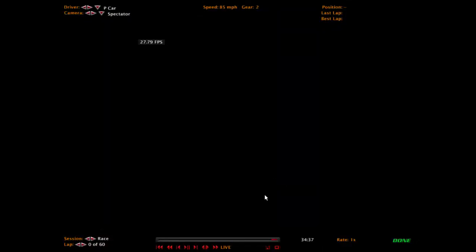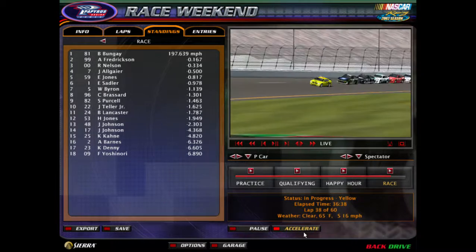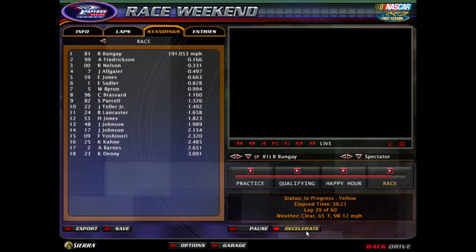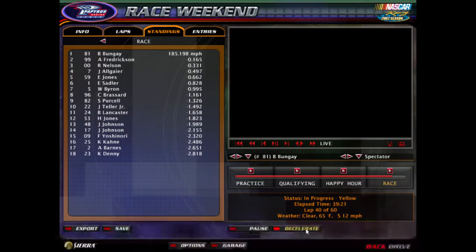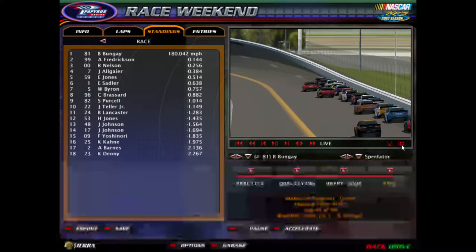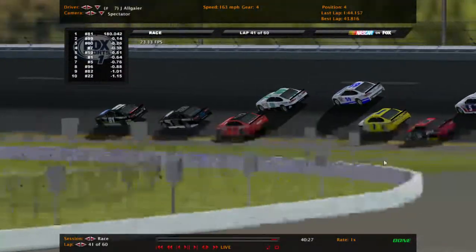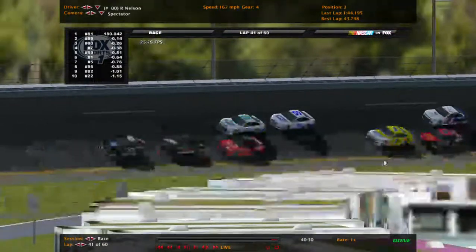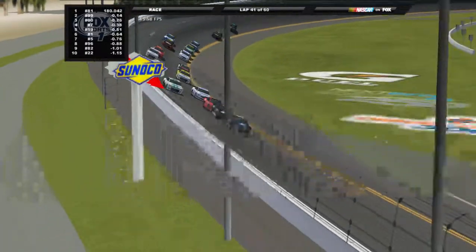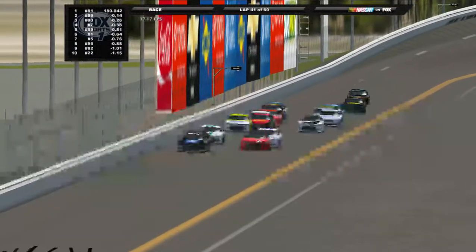Now we're going to simulate a bit. We're going to simulate past the pit road, past the pits. Lap 39. Okay, we're going to be restarting on lap 41, I believe. Yes, sir. Okay, coming around turn 4, and we are green once again. Sorry, skipped past just a little bit. But we have Bungie, Fredrickson, Allgaier, Richard Nelson, and the Jones, whom I still can't pronounce. Top 5. No one's out quite yet, but the field started to separate just a bit because they were all single file when they had to come back to restart because of NR physics.